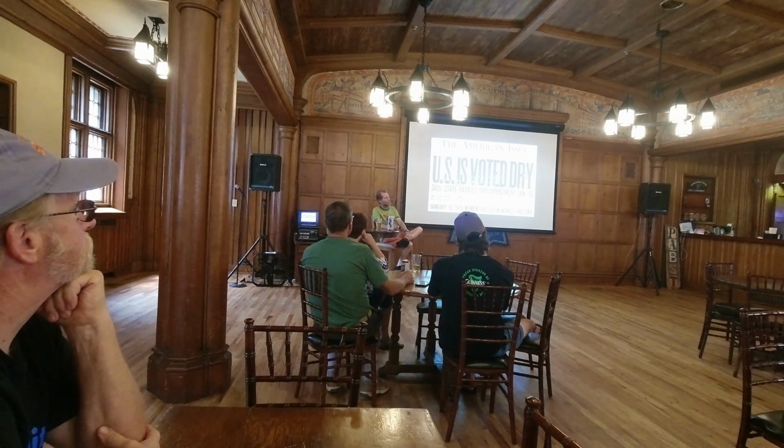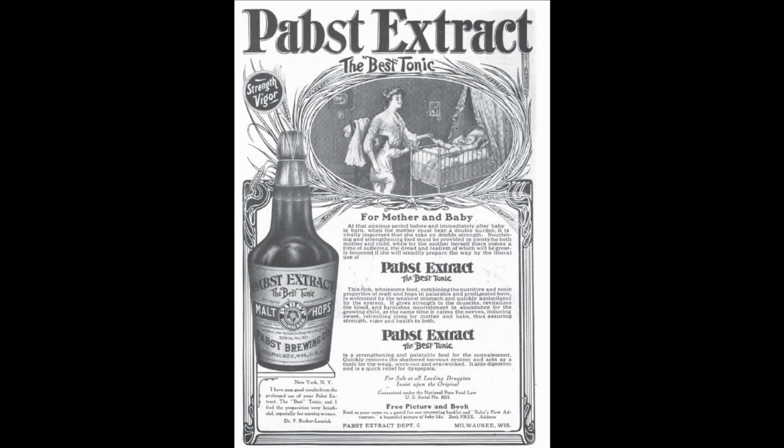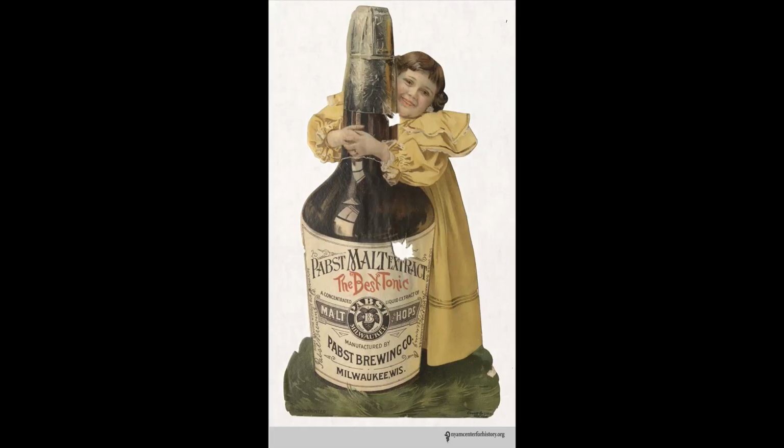Prohibition, I don't get it. We lost 90% of our breweries to this kind of stupid experiment. The company came up with some creative ways to keep the business going. See in the middle there, a concentrated liquid extract of malt and hops. Huh, what does that sound like? Sounds like beer to me.